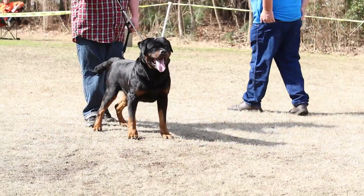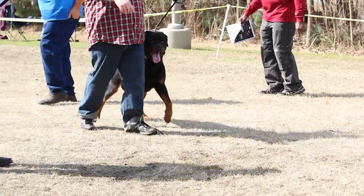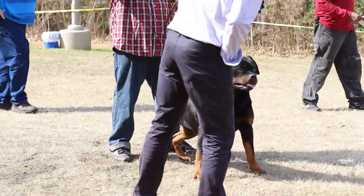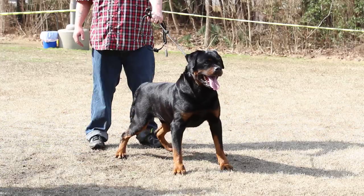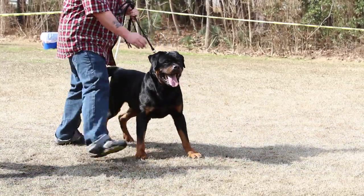Excellent chest proportions. Compact feet, correct shape. Strong, very well muscled neck into excellent top line. Okay, hold him, I want to touch his tail.